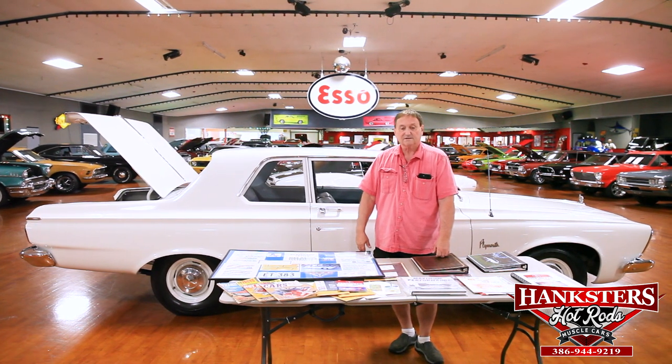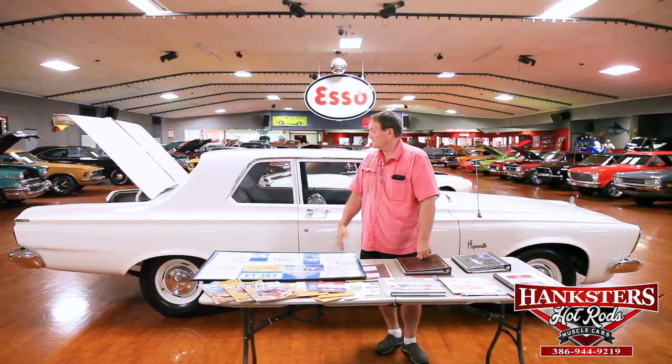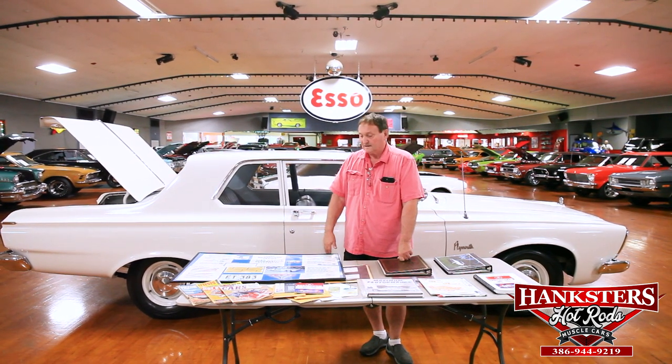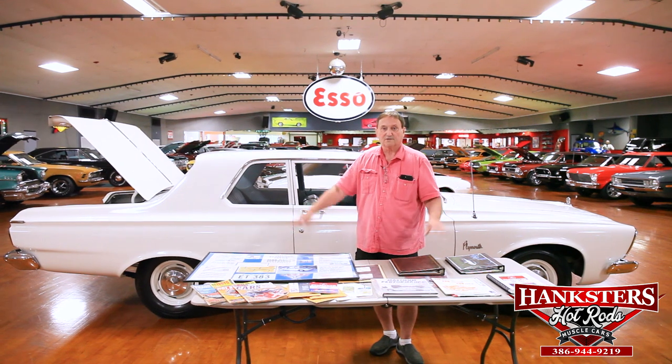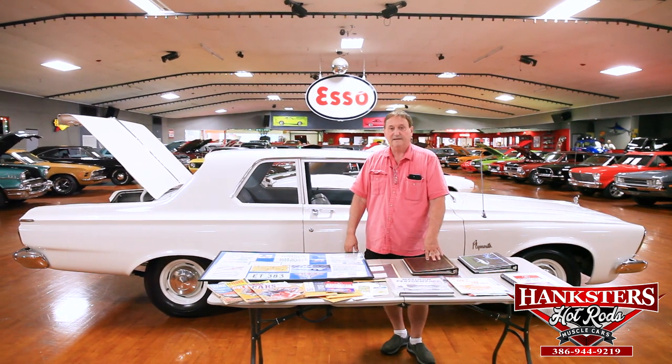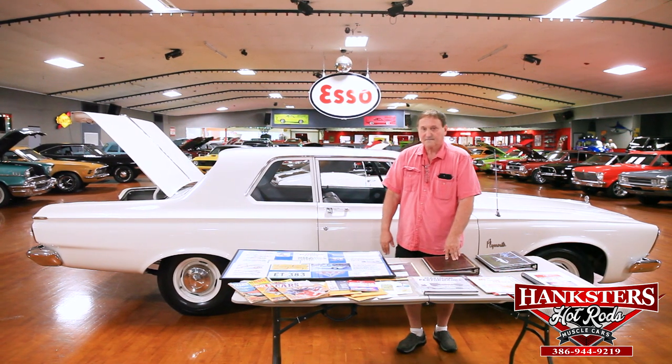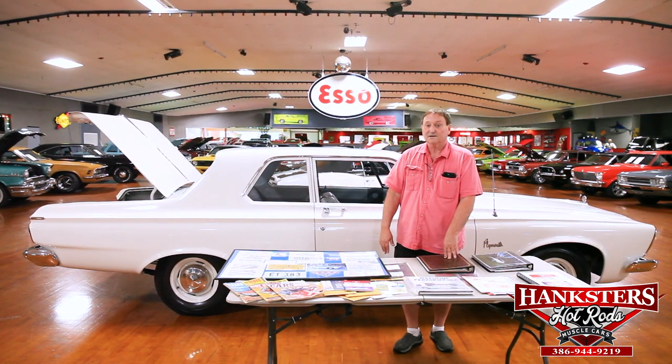And the car starts and runs and drives just as what you see here. It's an incredible piece of history. It's an incredible car, and it's an icon in the world of drag racing. There's probably never going to be another car that duplicates this car's wins. And it's available here at Hankster's at a reasonable price.